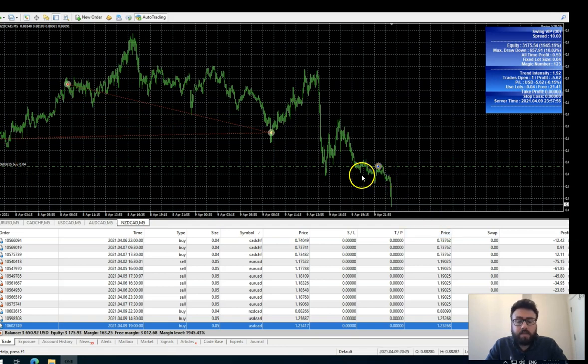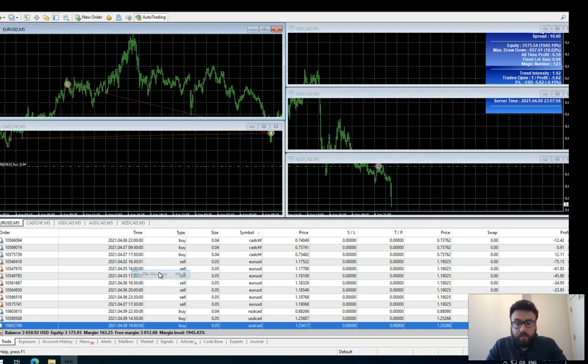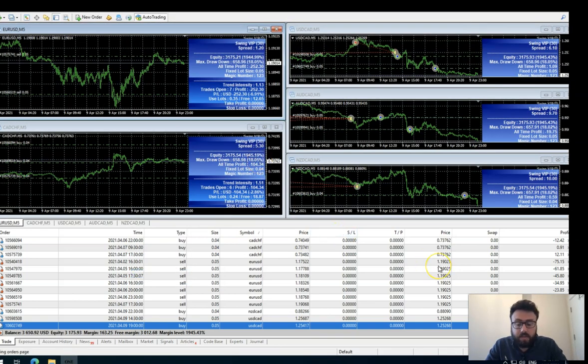So you must understand that this EA works against the trend, and it is benefiting from corrections. So if your account is small and cannot hold all of this drawdown, don't use it. Or you can use it, but with very, very minimum lot size.